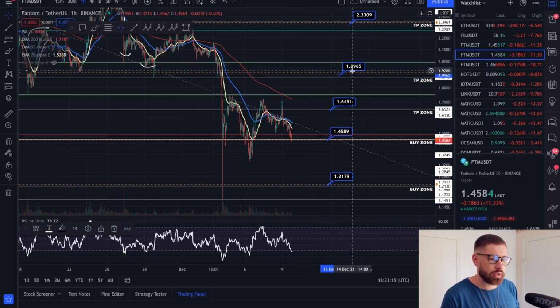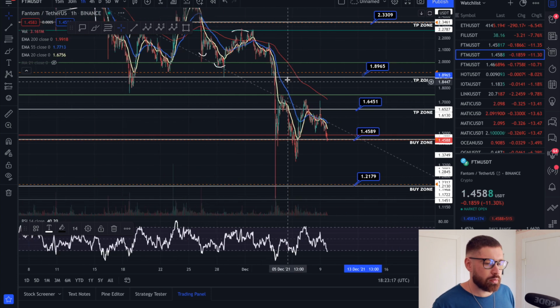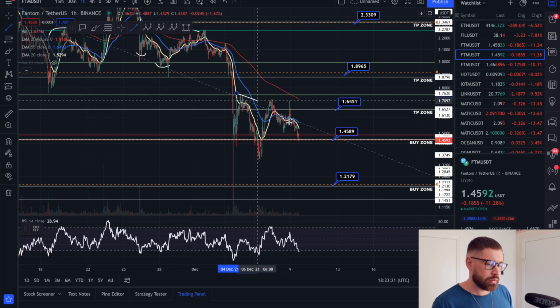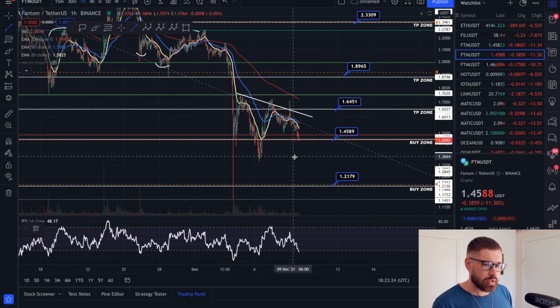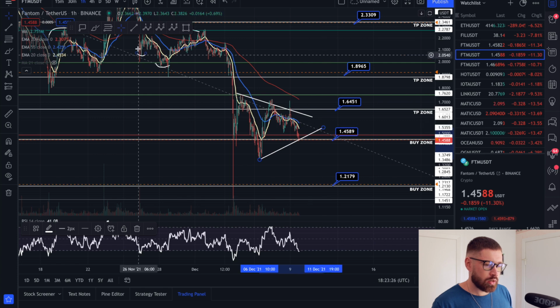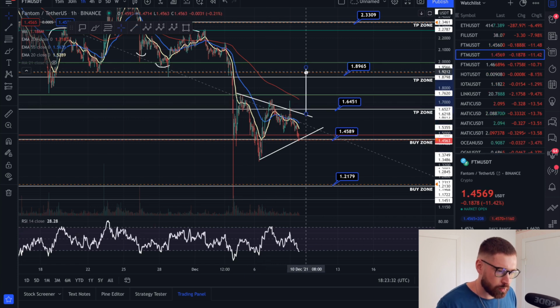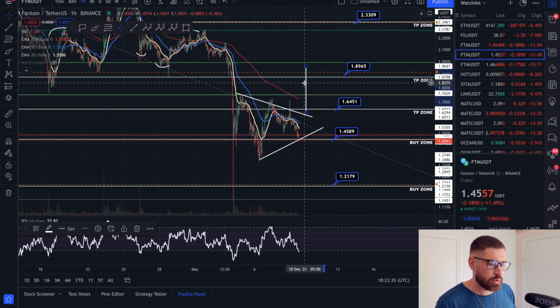And move this down a little bit here. I do have a take profit zone sitting at about 189. But oh yeah, I guess that is a pretty massive pattern here. Take our level of resistance. Yeah, this is really a large pattern. Measure the body. Yeah, this could be a huge breakout if it breaks out to the upside. Yeah, all the way up to about $2.